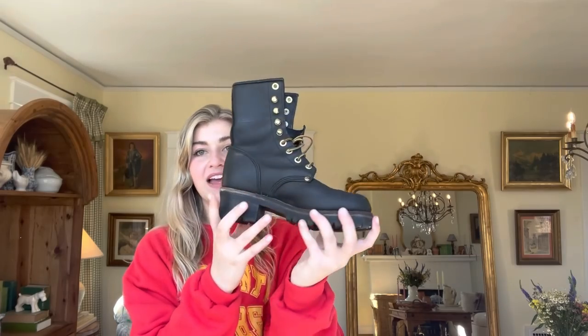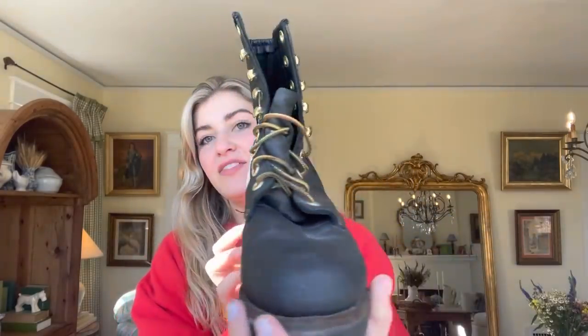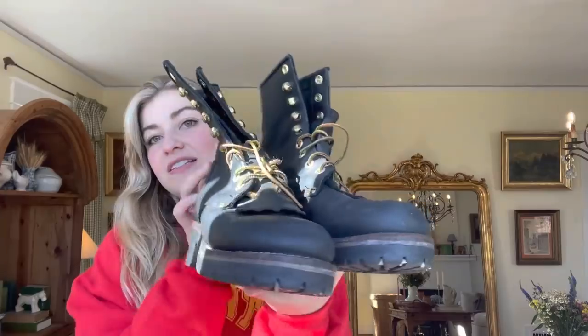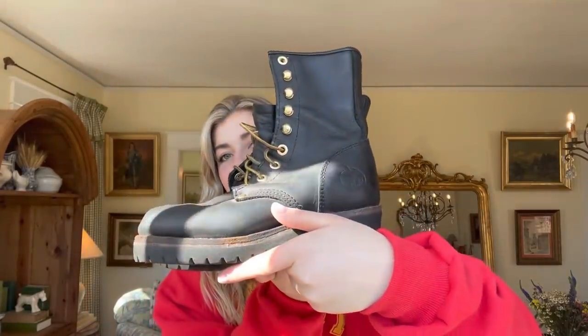Last accessory that I'm gonna show you, when I tell you that I'm so bummed that these don't fit me, I'm devastated that these don't fit me, I will be listing these on my Poshmark because someone needs to have them. That's how amazing they are. These vintage work boots, they are in absolutely pristine condition. They are so stunning. Literally, I am actually so disappointed that they don't fit me.